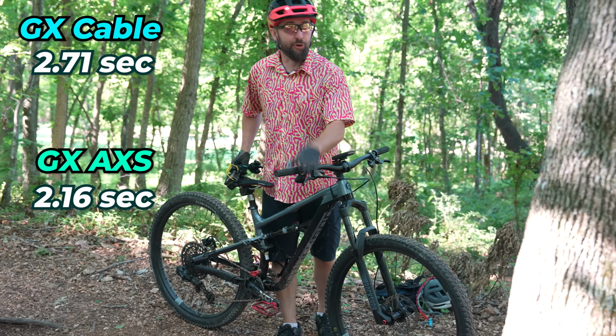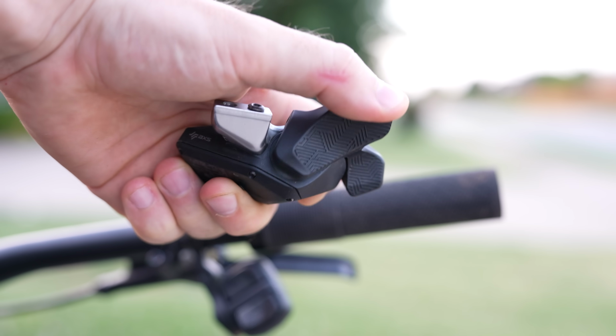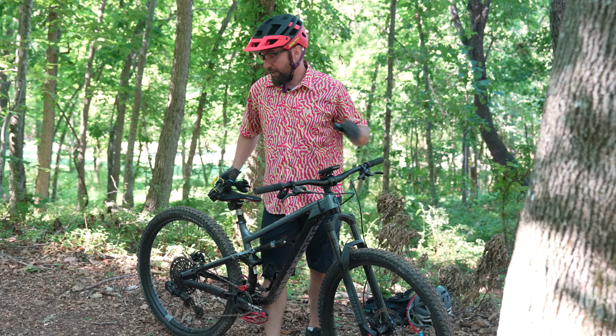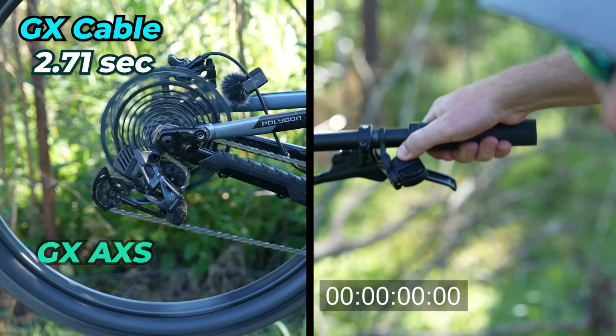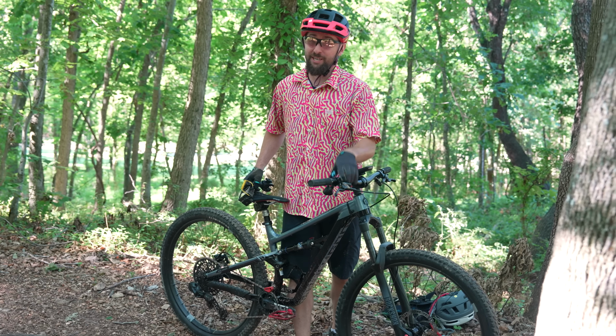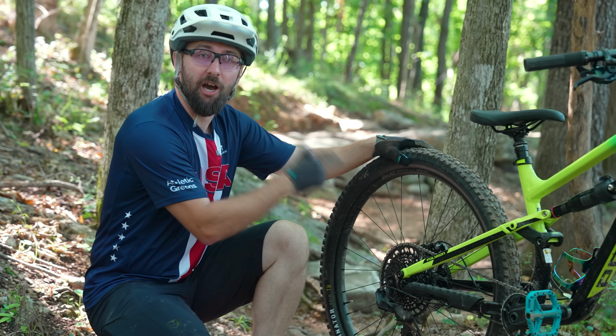So this is the 3rd generation Axis pod shifter, and last season I had the 2nd generation, but I didn't really like it. It was kind of slow. But on the bike stand, this pod shifter makes the GX Axis way faster than the cable. This pod shifter is amazing. I love it. Another big difference with these wheels is the hub engagement.